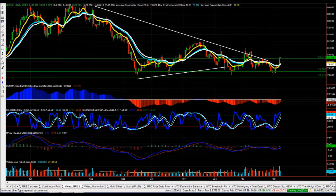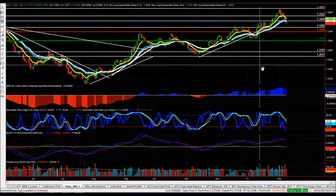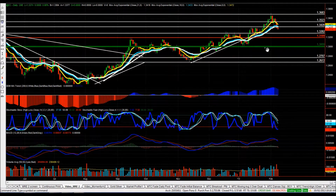So let's take a look at the euro. As would be expected on the converse of the dollar, the euro finally found some resistance up around $1.37, by the looks of it $1.3683. Found some resistance and pulled back, but we're still above the $1.3282 support. We're still stair stepping higher.